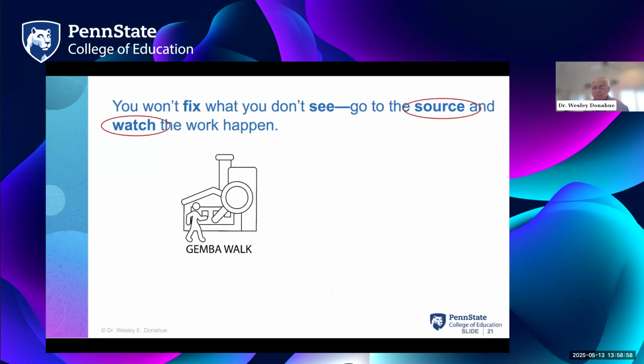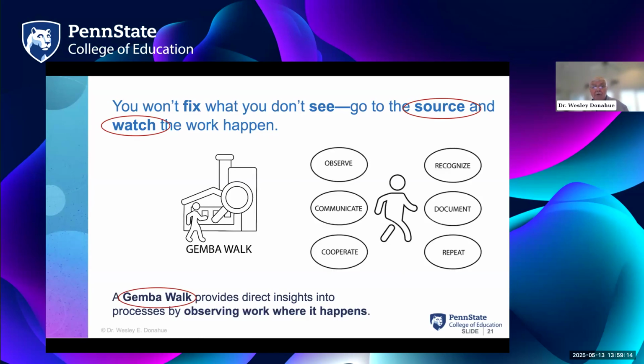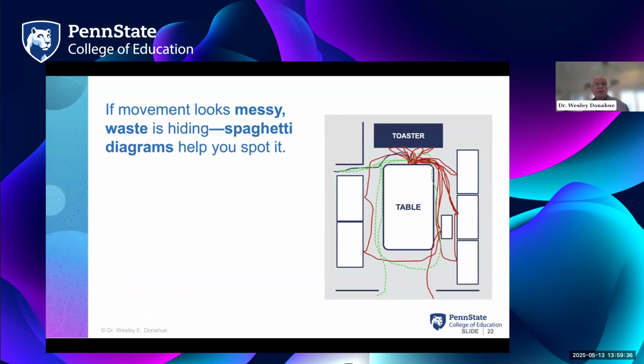And in Lean Sigma, one of the biggest things to do is not only observe the processes, but really go to the source and watch it. The Japanese call this a gemba walk, and it's very important. A gemba walk is where you go to the place where work happens and observe the process. While you're there, if it's with teammates, you're communicating with them, asking people doing the job what they think, recognizing the pitfalls of the process, but you're also documenting what's happening. And not just once, you're going to repeat this as many times as needed.